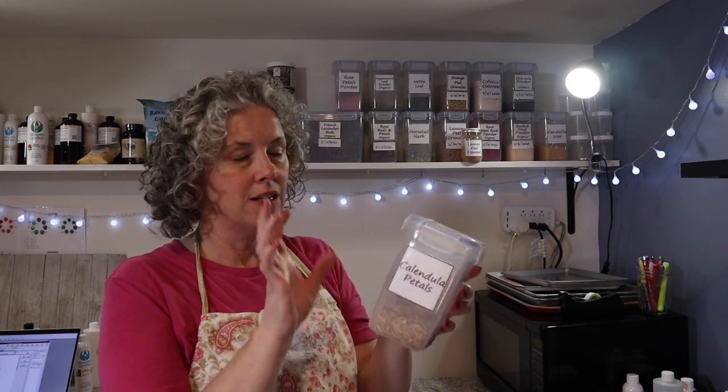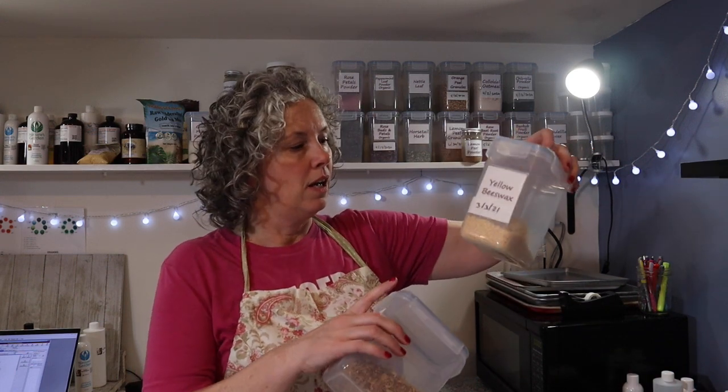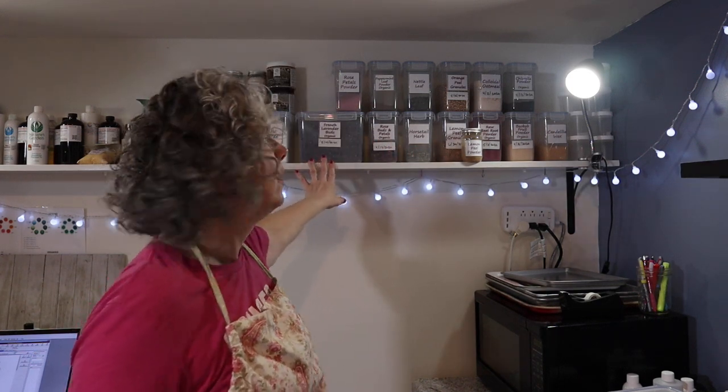So as with everything else, I know exactly what this weighs with the lid on, but it's easier to just empty one out and tare it on my scale because it's a dry material. I just did my beeswax, so I weighed that and updated my software. I'm weighing everything, and as I weigh them, I'm updating my inventory. And then this shelf will also be emptied, and I'm going to wipe it down. So that's what I'm doing now.